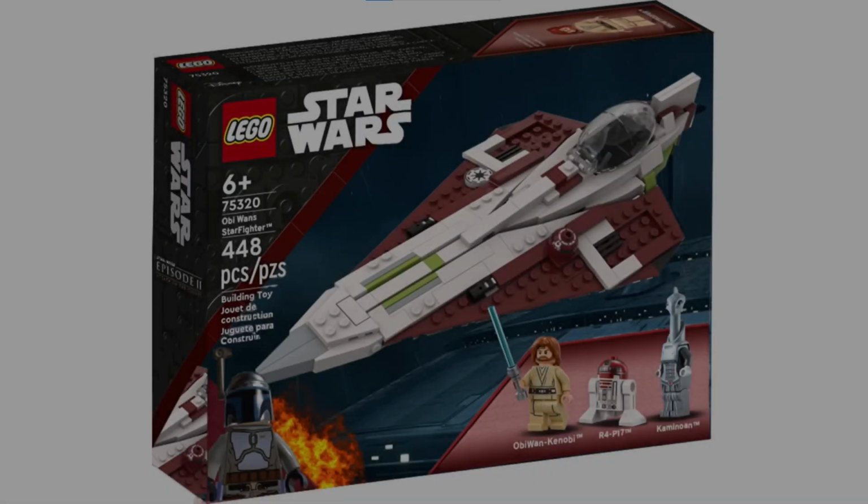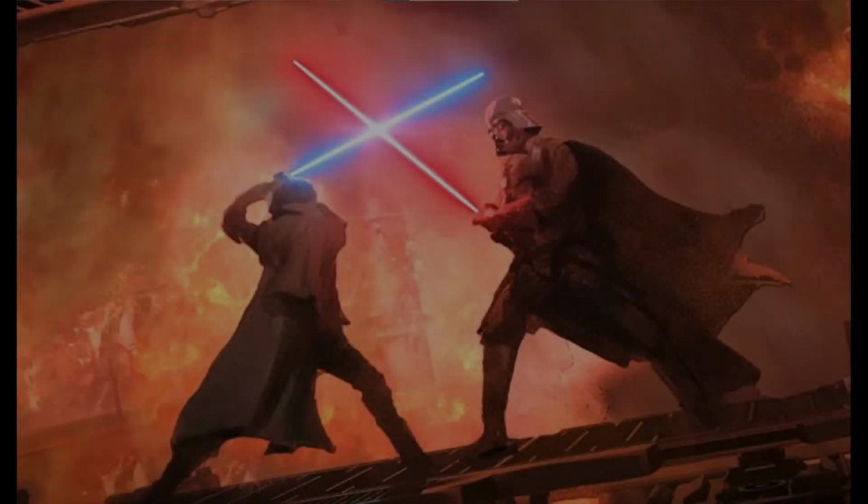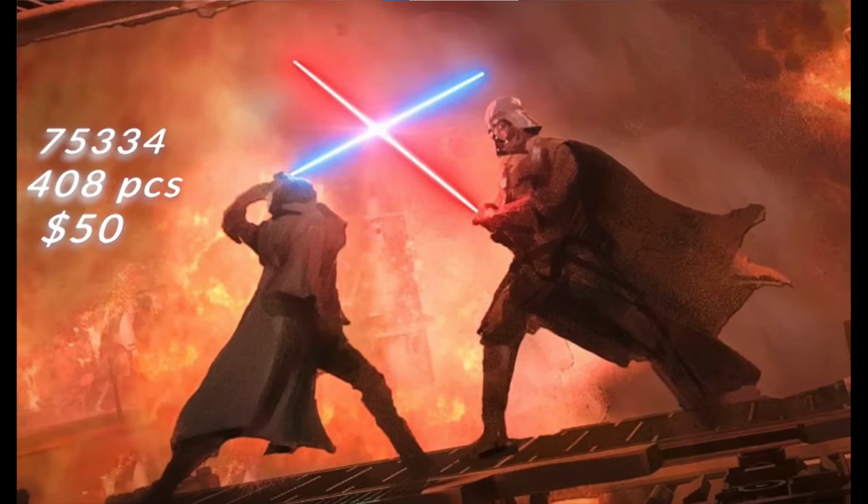Not only is this new minifigure amazing, it will also come in a relatively cheap set which most people will be able to pick up easily, which is awesome. The next set up on the list which I will talk about will also have Obi-Wan, and that is the Obi-Wan vs Darth Vader duel set. It will be numbered 75334, have 408 pieces, and will cost $50.